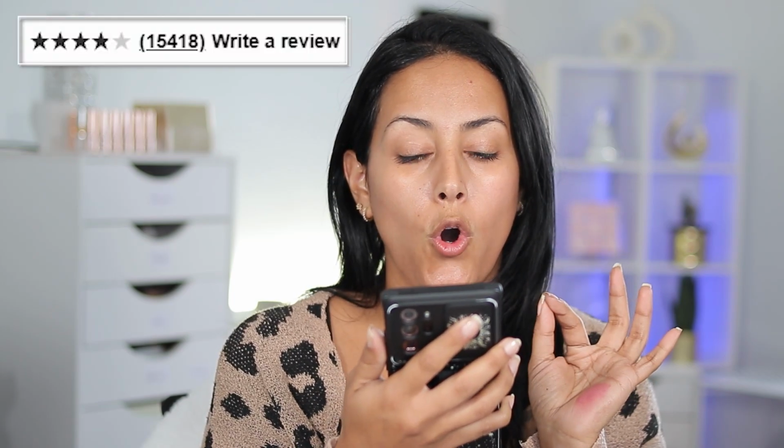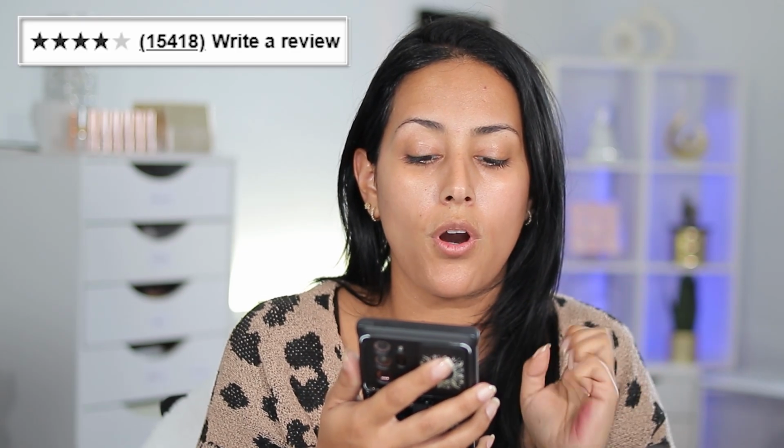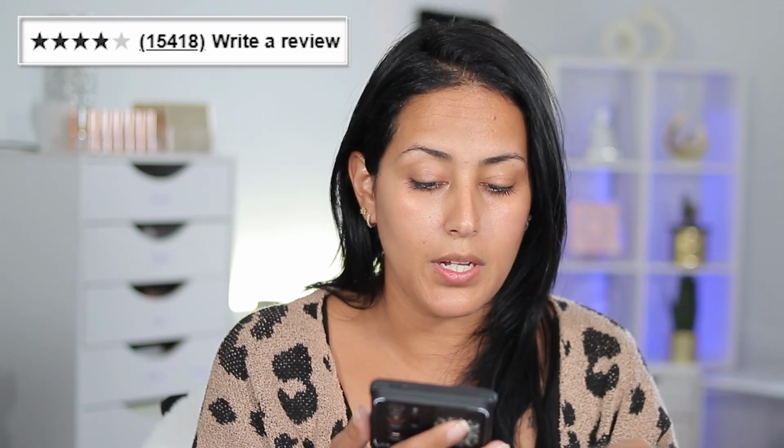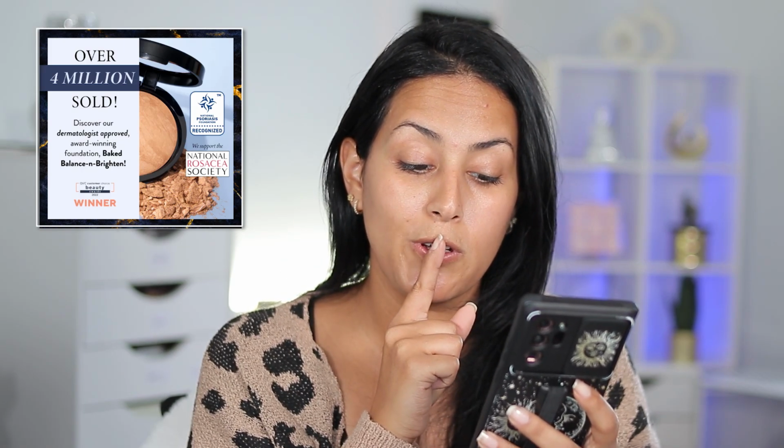So let's go over to the Laura Geller website directly. The Laura Geller website has it available in 9 different shades. As I said, mine is in Sand. They have like 4 stars out of 15,414 reviews directly over at the Laura Geller website. It says dermatologist approved, National Psoriasis Foundation recognized. It supports the National Rosacea Society, 2022 Beauty Awards, QVC Customer Choice winner.